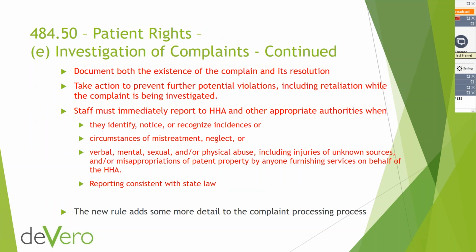The documentation of the complication, the complaint, and its resolution as stated. Take action to prevent further violations, including retaliation while the complaint is being processed. Staff members must immediately report to the home health agency and other appropriate authorities if they've identified theft, or if they notice or recognize incidents that occur, circumstances of mistreatment or neglect, verbal, mental, sexual abuse, and so on, and then report consistent with your state law.